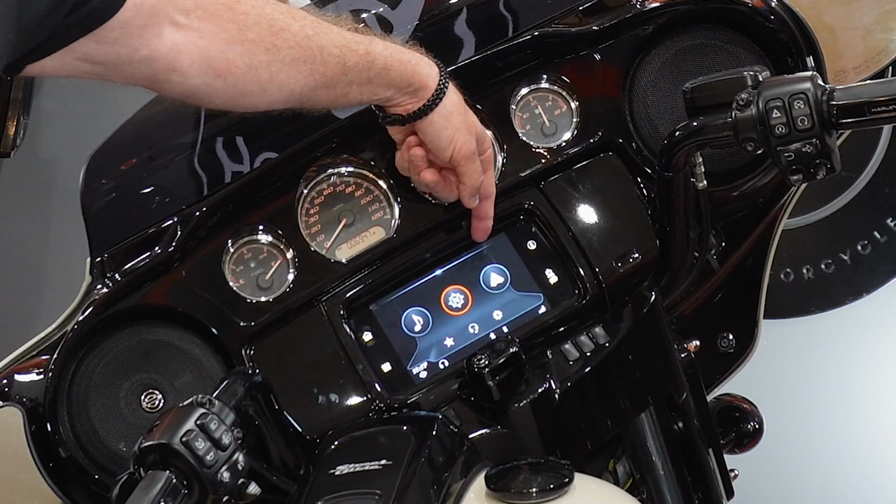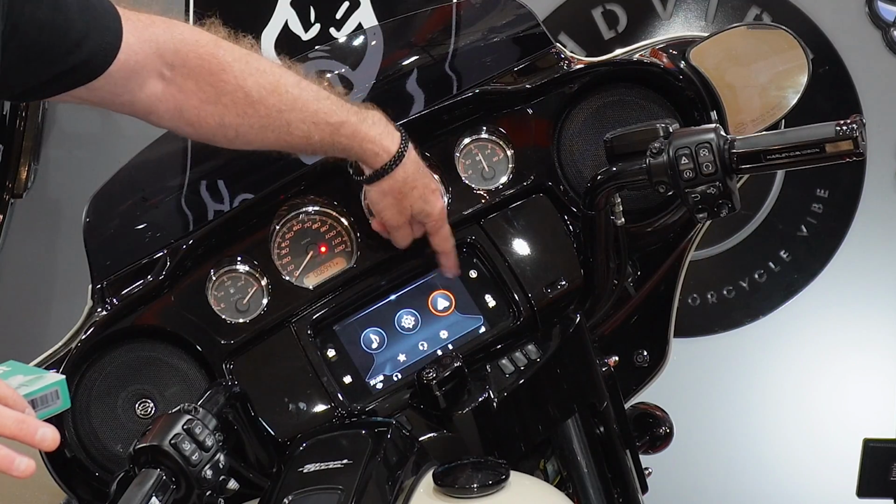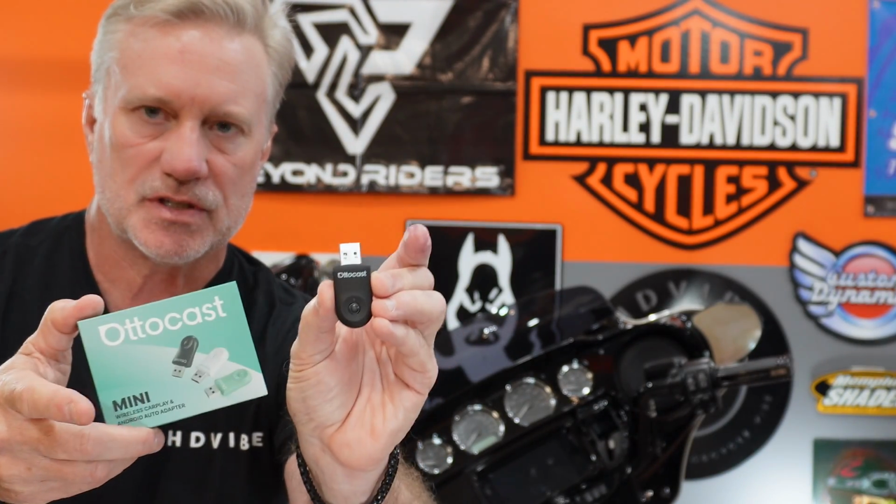Going along with that, look into wireless Apple CarPlay or Android Auto. If your Harley has a Boom GTS infotainment system, you can unlock a whole new level of convenience with wireless Apple CarPlay or Android Auto. Devices like the AutoCast Mini allow your phone to connect wirelessly, bringing your favorite navigation apps, music streaming, and communication tools directly to your bike's display. No more fumbling with cables, just hop on, and your world is instantly connected to your ride. It's a game changer for touring and daily commuting alike.